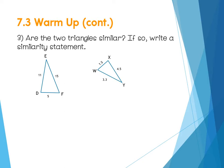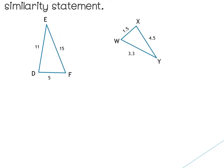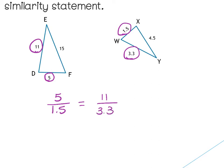All three sides on both. So I'm going to set them up. Even though it's rotated, I'm going to find small to small, middle to middle, largest to largest. So the smallest here is 5. The smallest here is 1.5. So 5 to 1.5 has to equal middle, which is 11, to middle, which is 3.3, 11 over 3.3. And then largest to largest, 15 to 4.5.